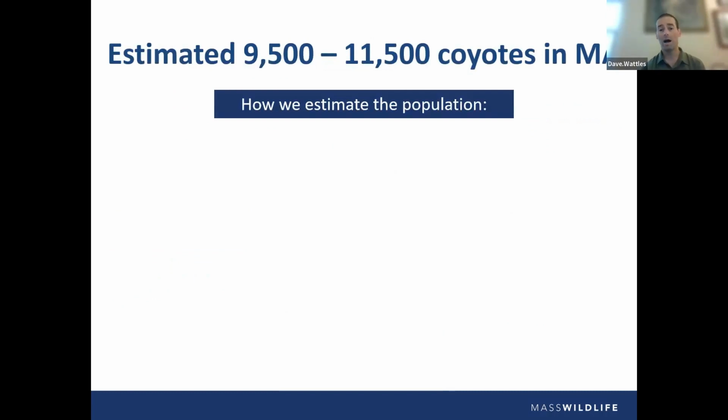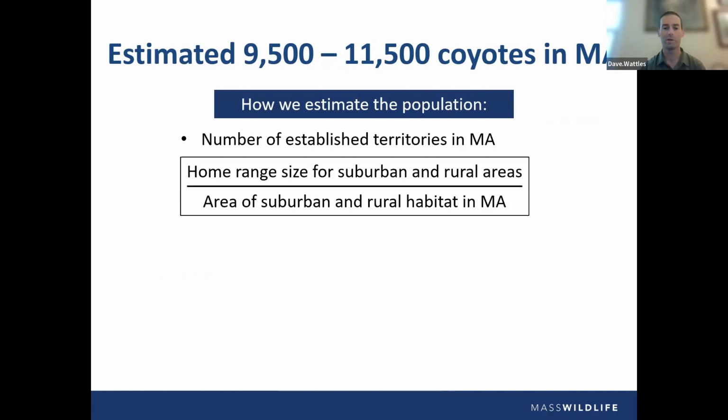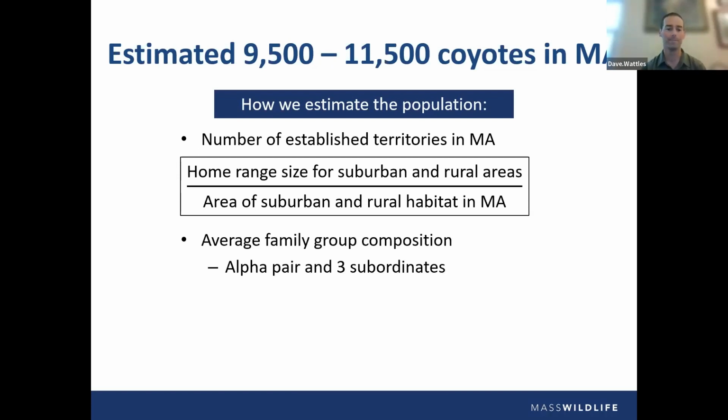People often want to know how many coyotes we have in Massachusetts, and we can safely say there's somewhere around 10,000 or so coyotes. It's an imprecise number, but it's something that we can estimate using their biological information. So we can come up with an estimate of the approximate number of coyote territories that Massachusetts can hold. And we do this by looking up their home range sizes for suburban and rural areas from studies elsewhere. We also know the area of those habitats that are available in Massachusetts, and we can come up with that number of territories as a result.